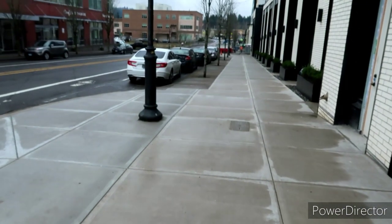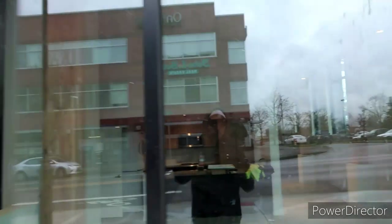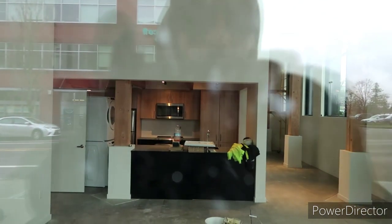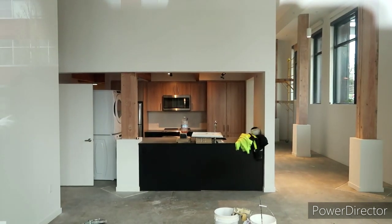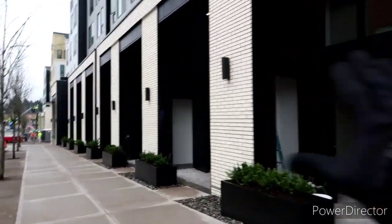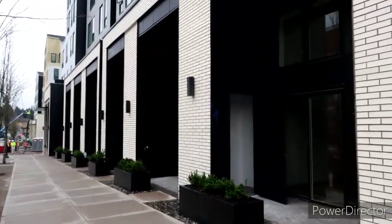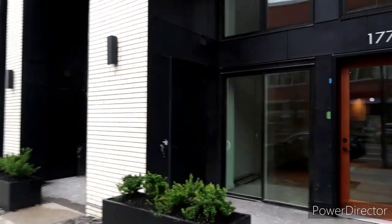So yeah, all this sidewalk all the way down is brand spanking new. And yeah, this whole side pretty much looks done. Looks like they've got maybe a display unit, or this is actually maybe an actual unit. They're still just kind of working on it. I can see the washer and dryer and the little kitchen area off to the side there. But yeah, this is cool, I have to say. And I think all these will be, like I said, little businesses down here, or maybe just little studio apartments. Yeah, it looks like they're little studio apartments, and they got the sliders. So this is cool, very cool.